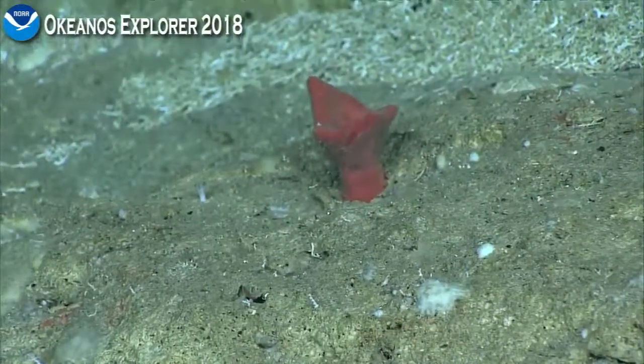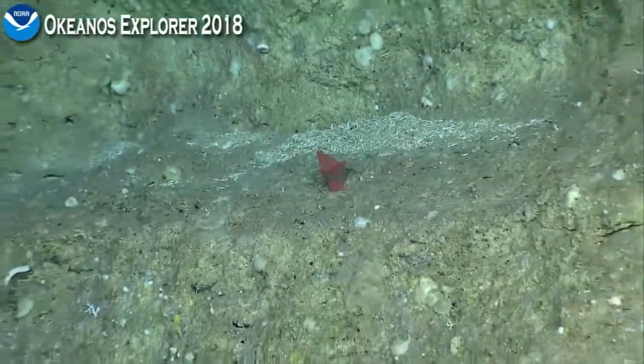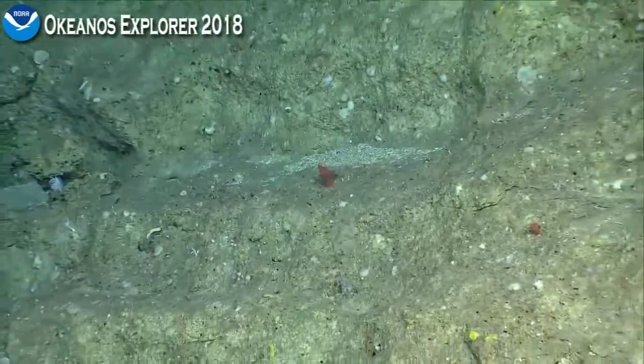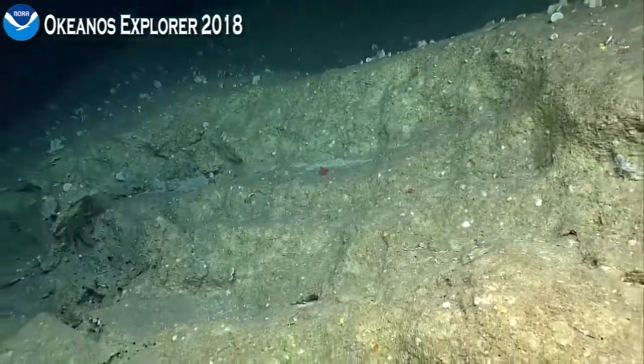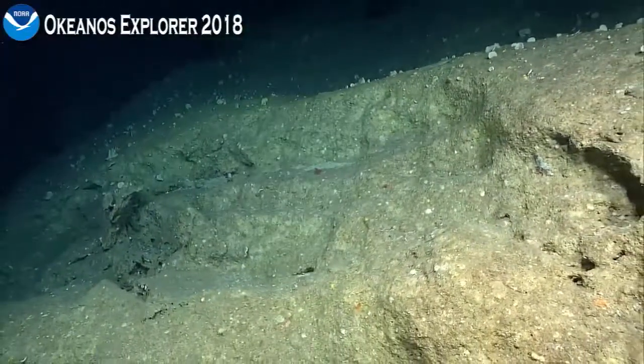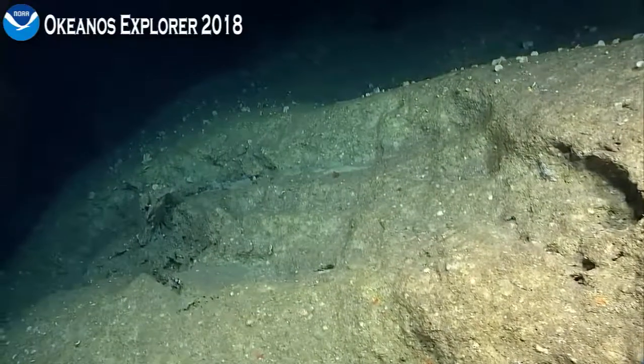That's clear when video's clear. If it was a coral, I don't think it would be as heavily fouled with those small hydroids and things like that. But there's one to the right as well that forms another three-dimensional structure. Take a peek for fish here.